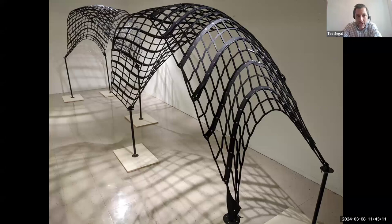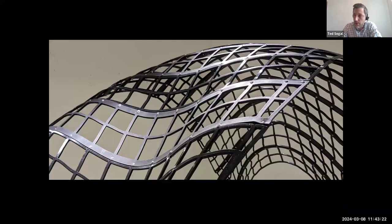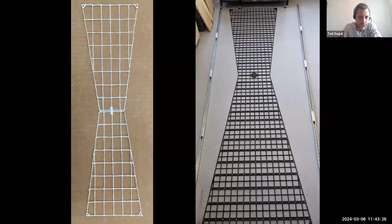And you can see it here. It was exhibited in our on-campus gallery for a week. And then it was in our on-campus library for a couple months. And this is another view in the space. Prototyping was so critical in this structure.